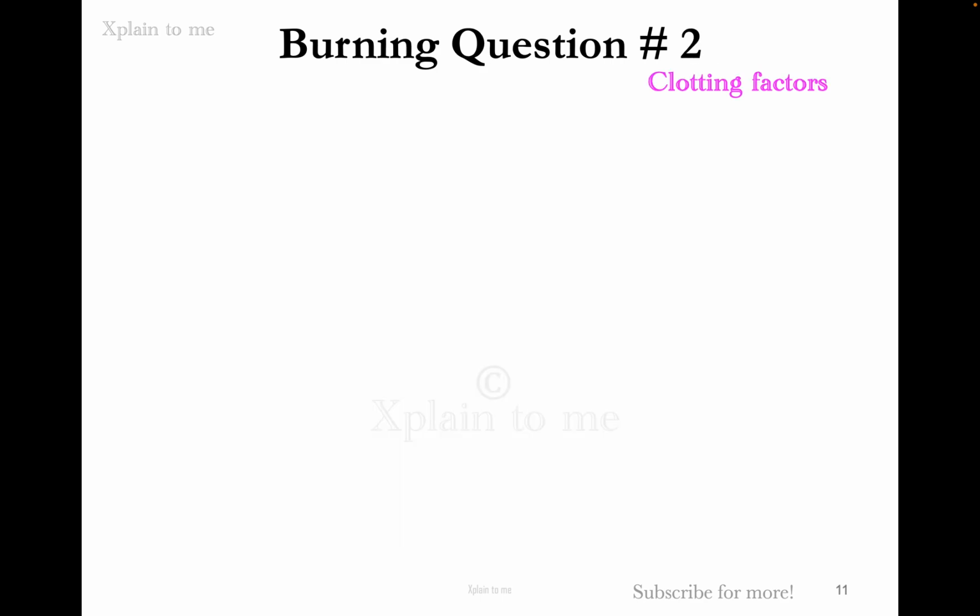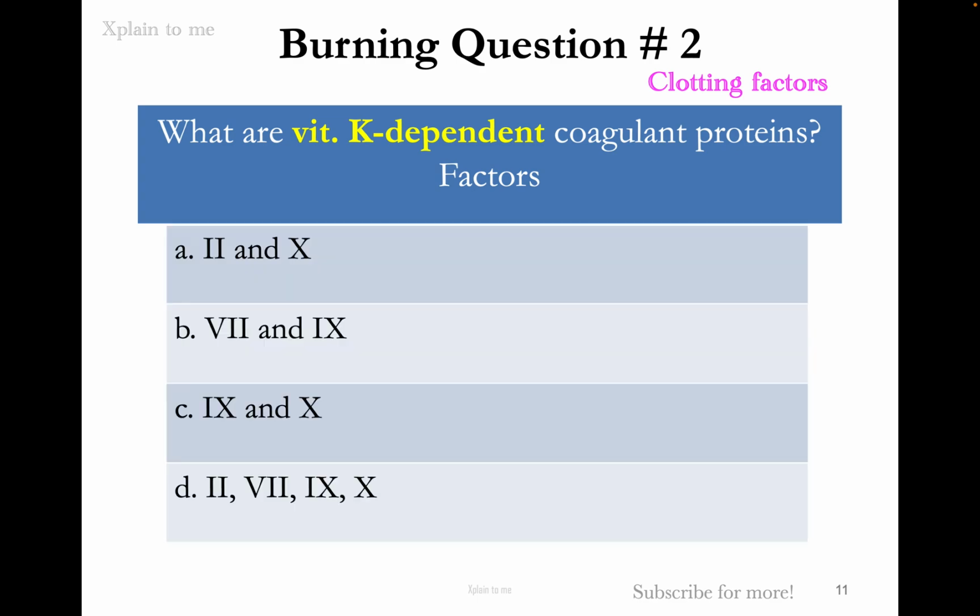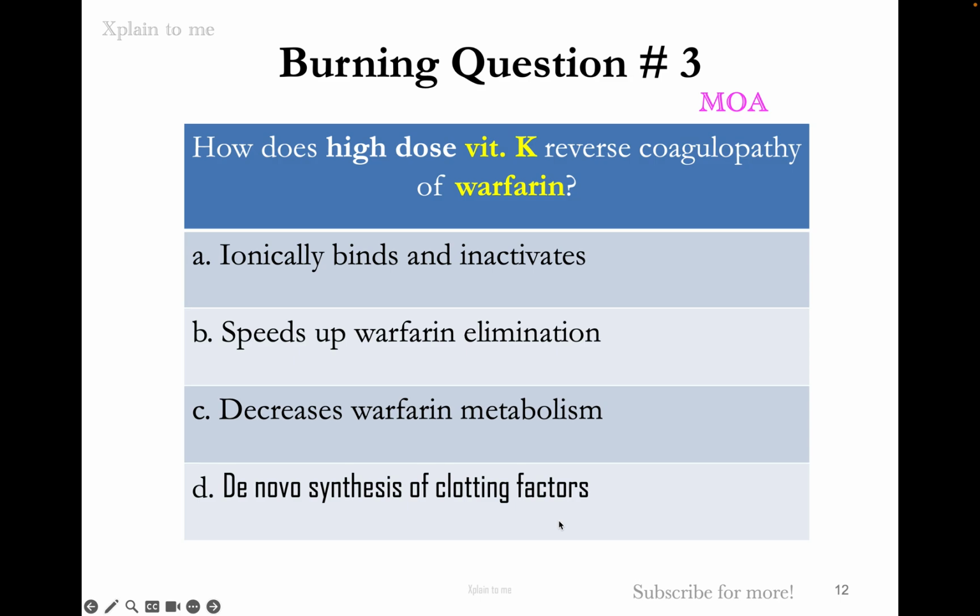Then the next question is, what are the vitamin K dependent clotting factors? Pause and answer. The factors are 2, 7, 9 and 10. Okay, so that's a long list. How are you going to remember this? Here is a mnemonic. 2 plus 7 is 9, not 10. That means clotting factors 2, 7, 9 and 10. See, it's easy.